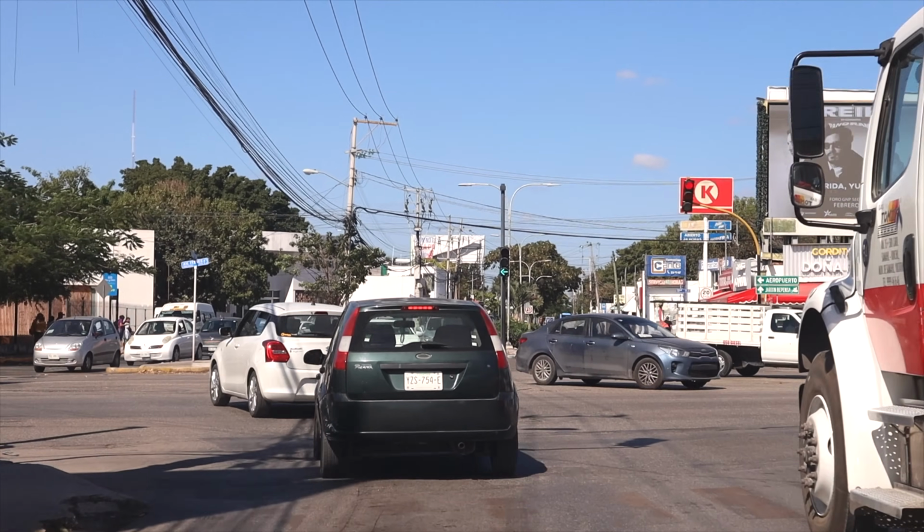So right now we are in Centro Norte, or North Centro. This is the area sandwiched in between North Merida and Centro. And I know all these names are very similar to each other, but just bear with us. We'll show you North Merida next.